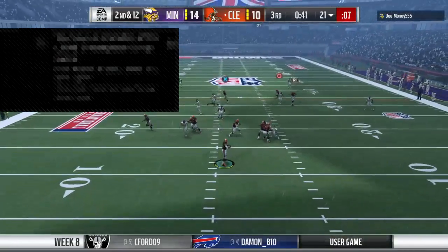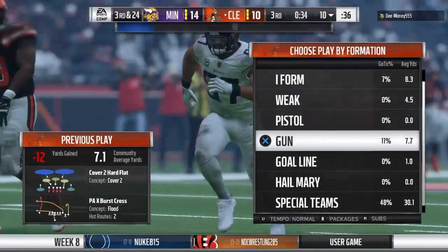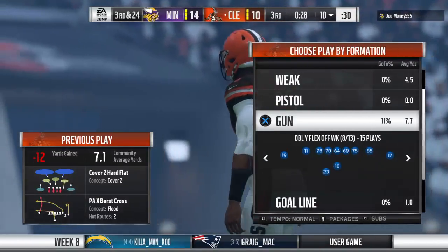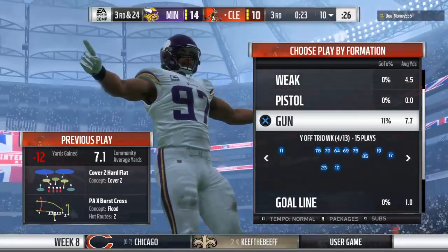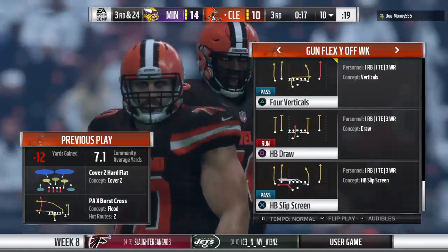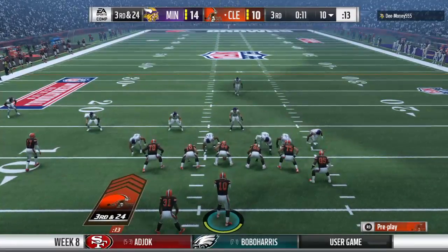Play fake, Brissett. In trouble here, and down he goes. Back at the 8-yard line. Everson Griffin in there to get him, and that's sack number 8 for him on the year. Need something from deep in the bag of tricks here after 1st and 2nd down went backwards. It's 3rd and very long.